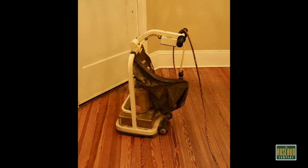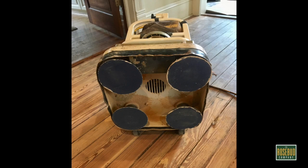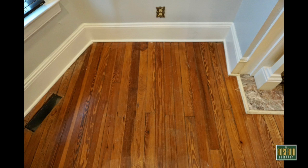I use a non-traditional sanding approach. This machine has 4 random orbit sanders on the bottom of it, and it will take off the very bare minimum of wood. As a matter of fact, most of the time, all it's taking off is the old finish, and I'm going to demonstrate that to you.